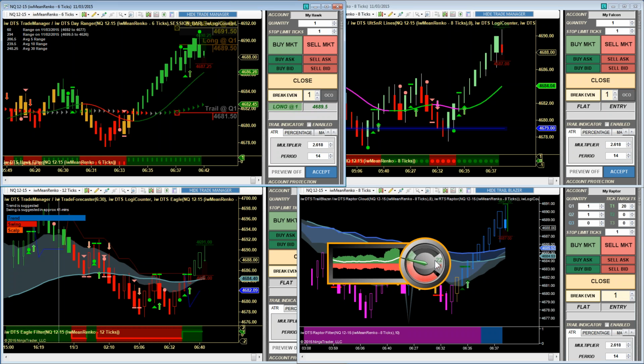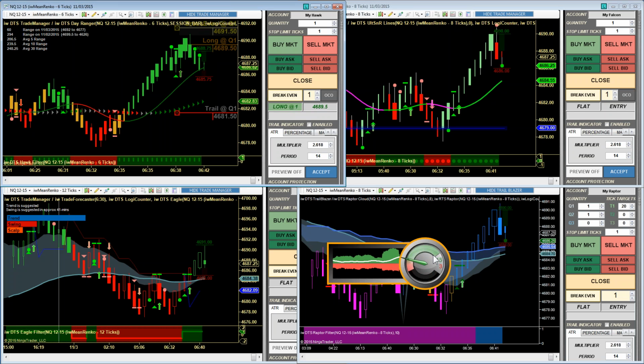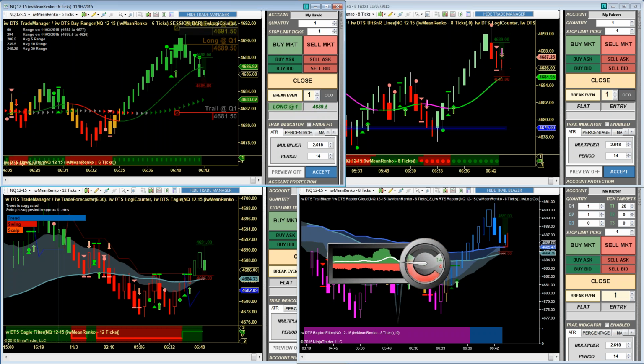Okay, I'd love to see the Geiger counter dial pull straight over here to the green side, and stay there. That would show me some pretty serious buying. At the moment, not so much. All right, it's looking like the sellers are really pushing the market.